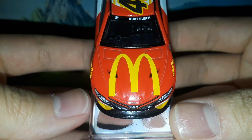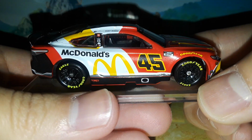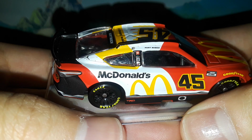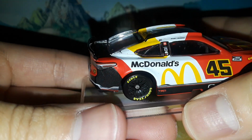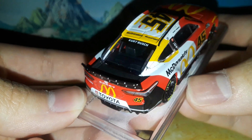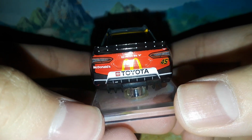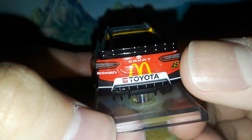You got the McDonald's logo right there. You got Toyota, Kurt Busch, number 45, Sunoco. Goodyear, NASCAR Cup Series, number 45, Kurt Busch. The race winner sticker from Kansas, Toyota, Moneyline, Mobil 1, Mac Tools, and 2311. You got TRD, which is on all the Camrys. You have McDonald's right there. You got the Jordan brand logo next to the rear quarter window sticker right there. You got Toyota Camry, TRD. You got McDonald's, the golden arches, right on the trunk lid, and of course you have the 45.